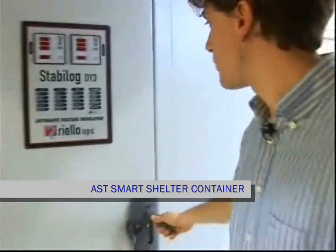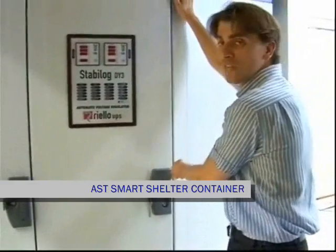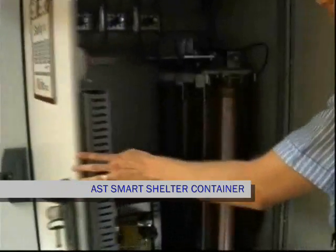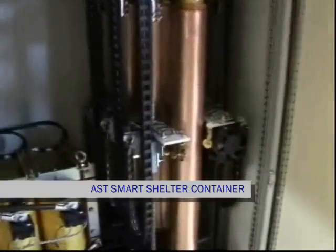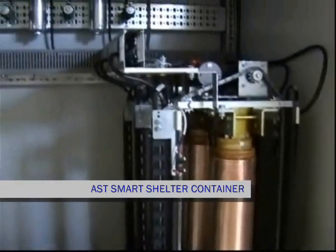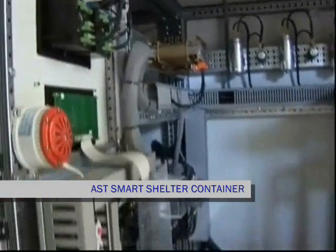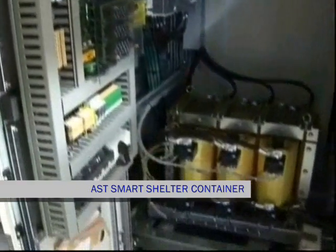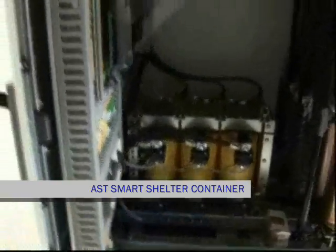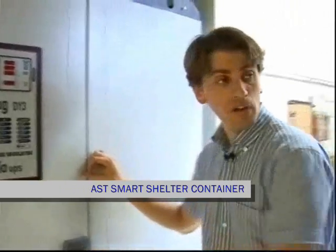So if we have a look here on my right hand side, we have an automatic voltage regulator. Of course, being in the middle of the desert is not an easy environment, specifically for providing a nice and neat power source. Therefore, what we have provided here is this power stabilizer in order to provide the appropriate electrical power.